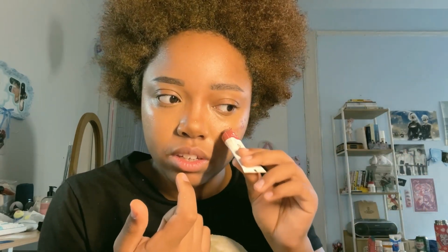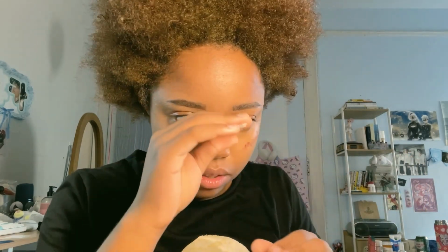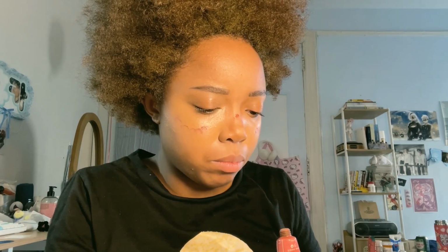So now the contour is done because I didn't really contour the rest of my face. I am going to go in with the blush, which is honestly one of the highlights of this, besides the highlight. I'm using this Glossier Cloud Paint in Storm, and I went pretty heavy with this, as you can see. So I'm going across here in sort of a W shape. I'm just gonna dot that, and I'm gonna use the applicator too to place the marks that I want.